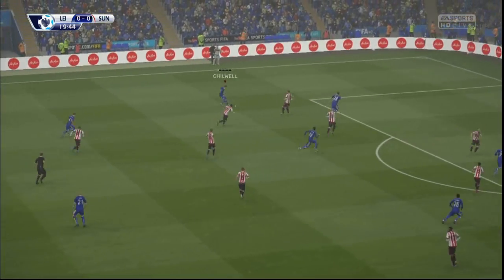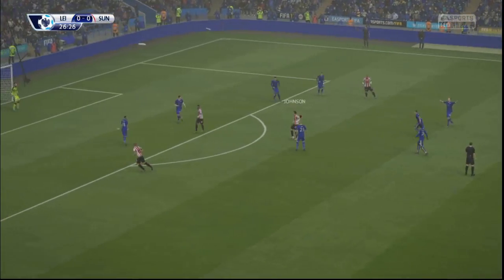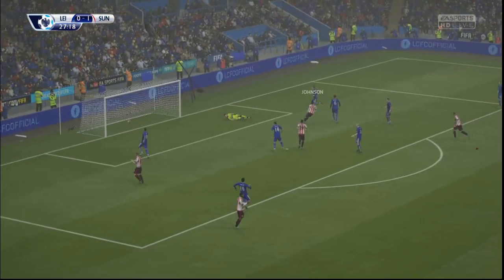Arnautovic. It's a speculative effort from that tight angle. But look at this. What Sunderland, quick free kick, smash it into the back of the net. Leicester defenders completely fallen asleep there at that point.